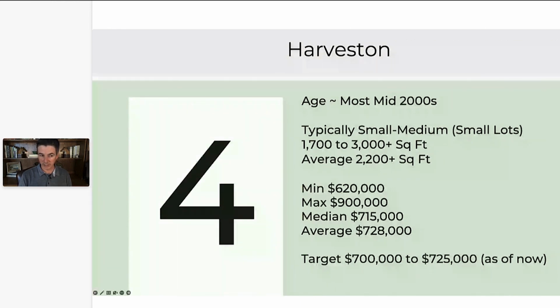Minimum of 620. Got a max this past 6 months of 900,000, with the median of 715, average of 728. So if you're looking to buy in Harveston based on the current conditions, I would say 700 to 725 on your target, and that's because I've been watching this one for several months now.